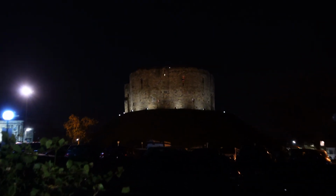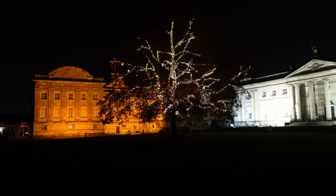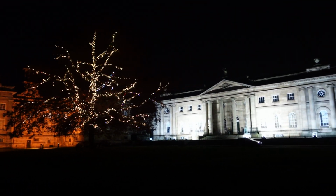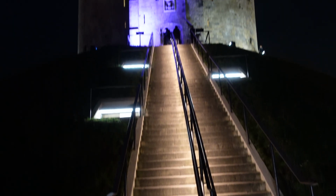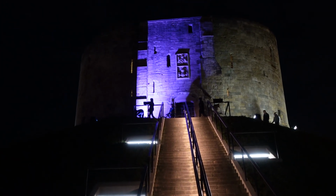Clifford's Tower has been a royal mint, a medieval stronghold, and a Civil War garrison. You also get amazing 360 views of York from up top. The cost for Clifford's Tower is £8.50 for adults, £4.50 for kids, and they do have a couple of family ticket options. There are a couple of places that we didn't hit that are kind of the top tourist destinations.